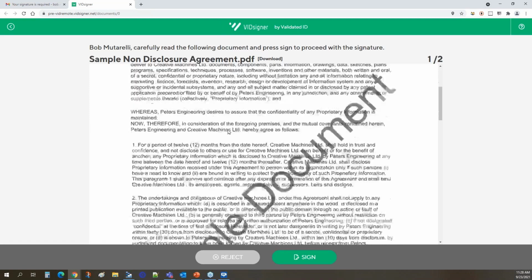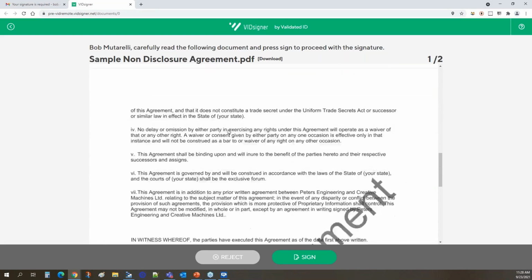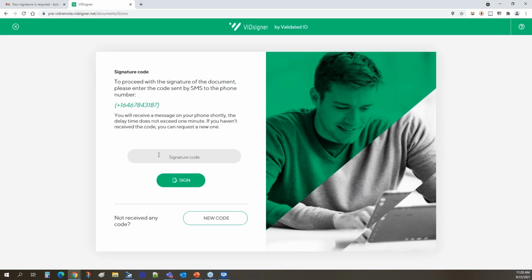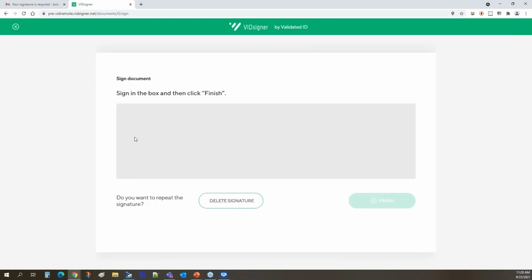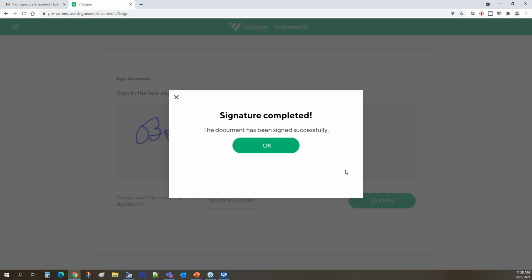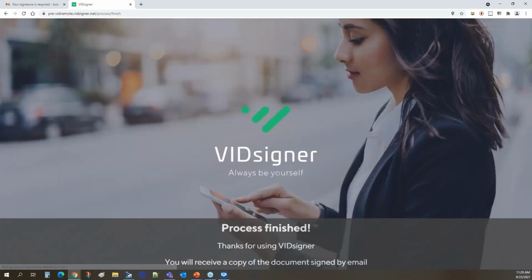I can review the document, and then it shows me where the signature will go. If I agree with it and I'm ready to sign this document, I click the sign button. Remember, my mobile device has received an authentication code that I provide here. And I'm now going to sign the document. Sometimes I wish I should just sign it John Smith. It might be a little bit easier. So once the process does what it has to do, the signature is completed.